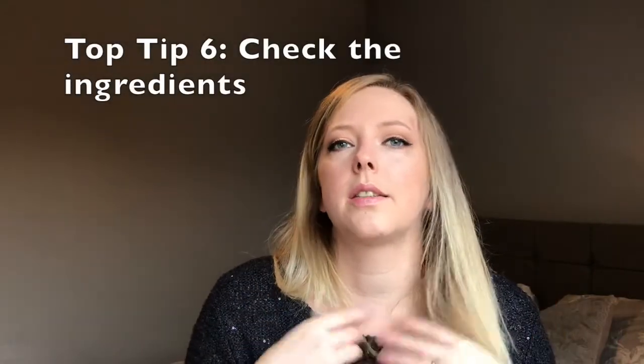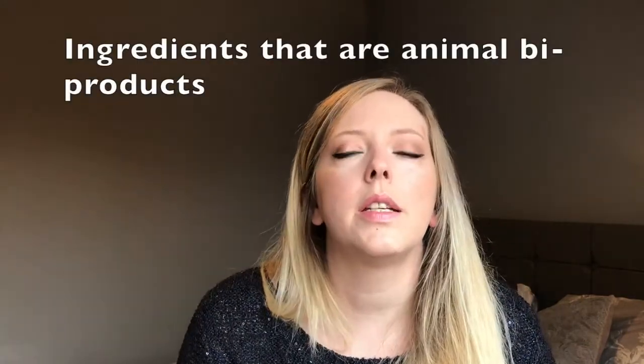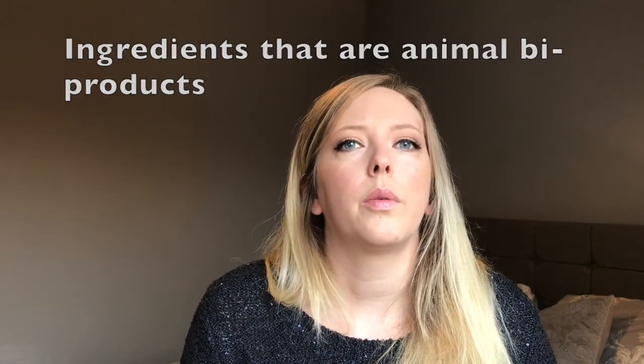Top tip number 6 is look at the ingredients. Get to know your ingredients and look at labels. Again, this can be quite overwhelming, and I've only just started looking at it, so I'm not suggesting that as soon as you want to be cruelty-free, you start looking at it, because it will blow you away. But on PETA's website, and I will link this below as well, there is a massive list of all the ingredients, so get to know what products aren't cruelty free and specifically vegan. For me, as I'm a vegan, obviously I use cruelty free brands, but I also will only use vegan products, so it's really important for me to know the ingredients.